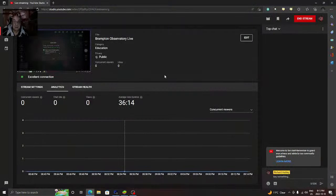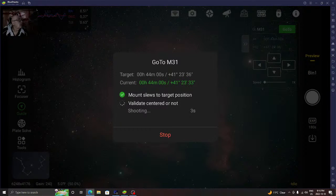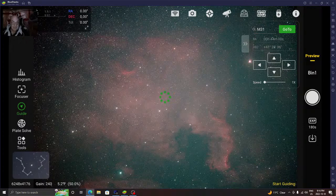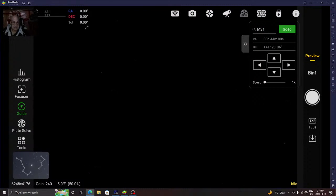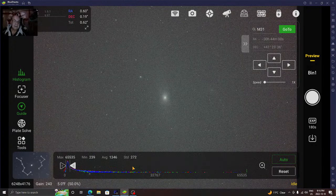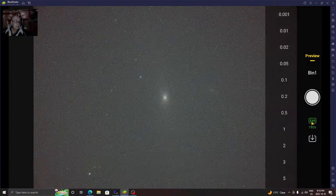Actually, move that over to here. We'll know in a second, after I adjust the histogram, that is. I see a few stars. Okay, well, it is visible, so that's kind of good. Let's do 120 seconds on this one.